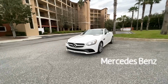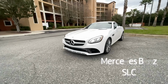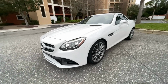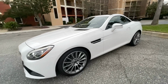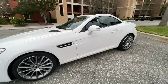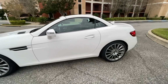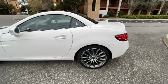The Mercedes Benz SLC. They say good things come in small packages, and if the Mercedes Benz SLC is anything to go by, that statement is completely legitimized the second you get behind the wheel and begin to experience the driving bliss on offer. Under the hood is a turbocharged engine that outputs 241 horsepower and 271 pound-feet of torque. But don't let those numbers fool you. That is more than enough power to give you a smile-inducing, Roadster-like performance.